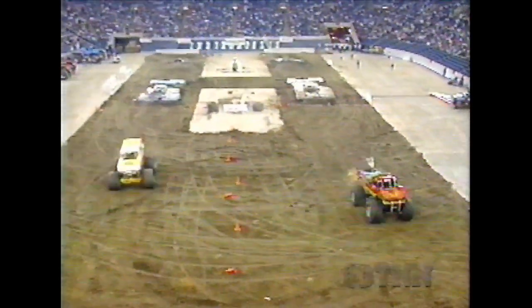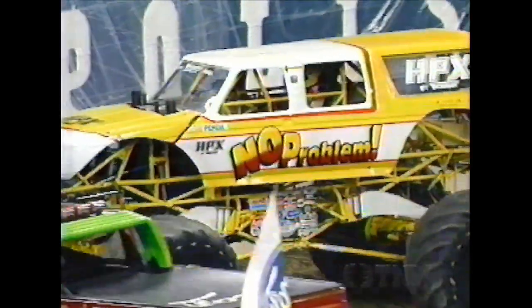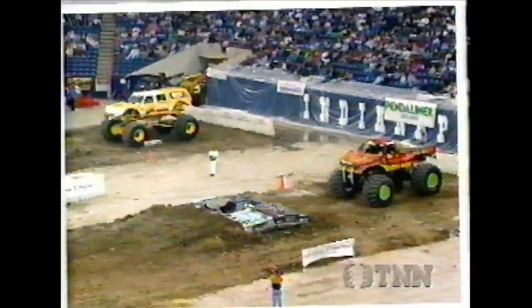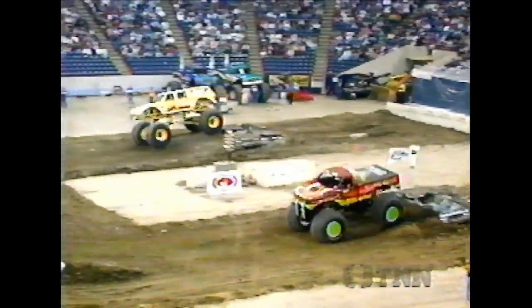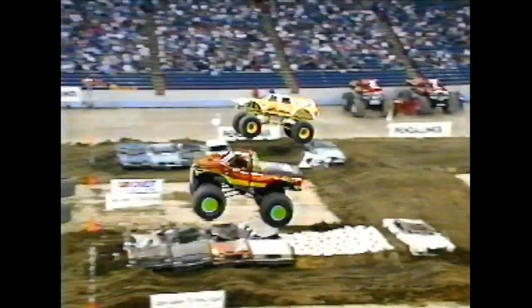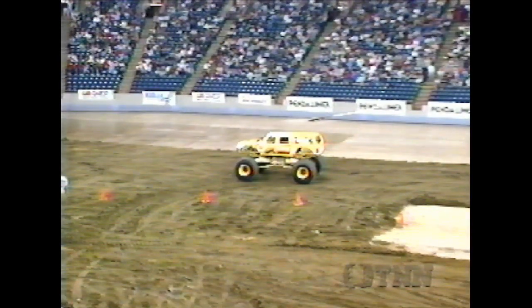The Snakebite will advance. I would not think that John Moore's time will be quick enough to make him the fast loser. Make that a 3.73. John Moore at 4.10. So Barefoot would be the fast loser. He'll come back in the semifinals. One more look at the victory for the Snakebite Ford. What's amazing is Snakebite, how he powers the front wheels up with that 10,000-pound truck.